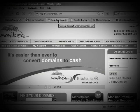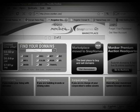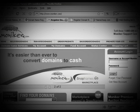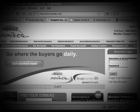Another one here is Monica.com, and again very similar. They do lots of different top level domains, and again you can buy and sell domain names as well. They've got a marketplace, Snap Names, where you can buy and sell domains at auction. So if you don't want to have a brand new domain name, you can buy an existing domain name via their auction site.